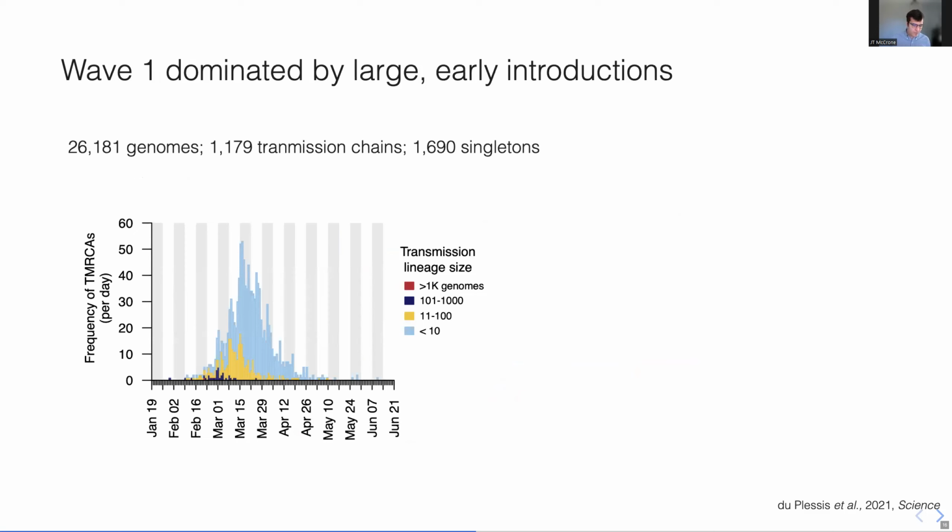So the first wave in the UK ran from January 2019 to about the end of April 2020. In the middle of March is when the UK went into a lockdown, just to give you a frame of reference for what's going on during this wave.